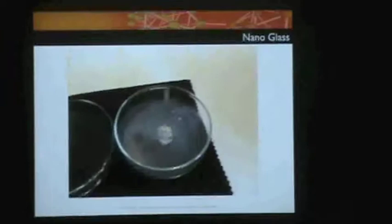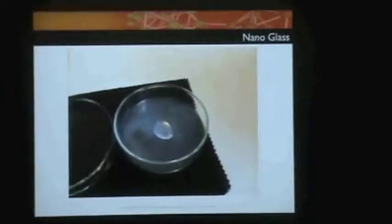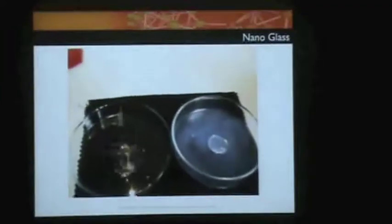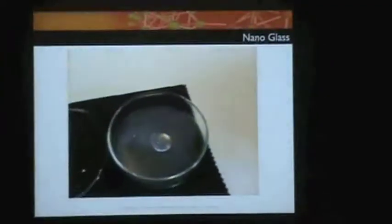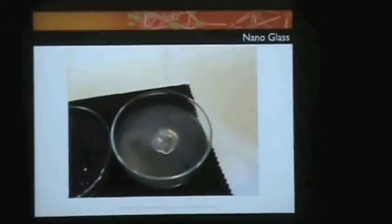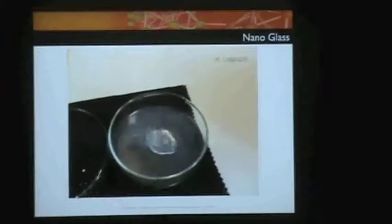So you can use this for nonstick pans, or you can use this for a lot of other things. For wind turbines, for example, steam turbines, you don't want the water to sit there because it decreases your efficiency. So you put nano-sized materials on there and it will not wet, and you'll be able to get much more efficiency out of your steam turbine.